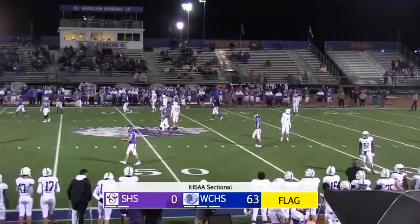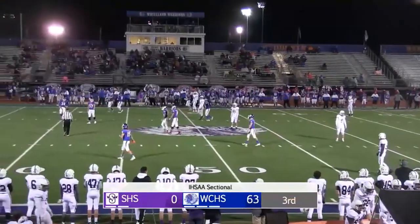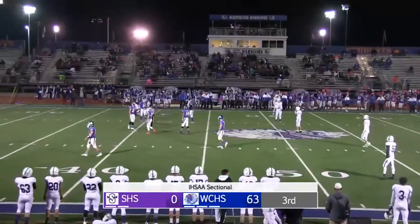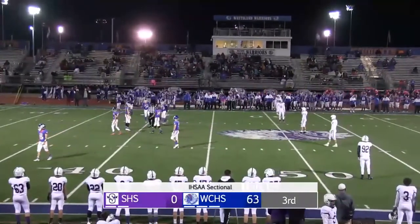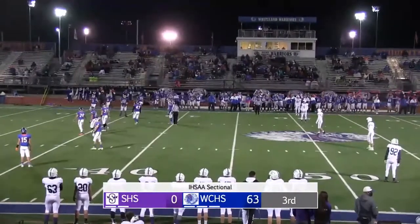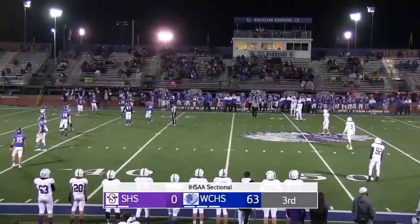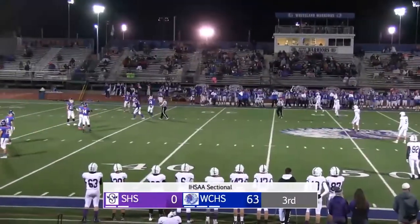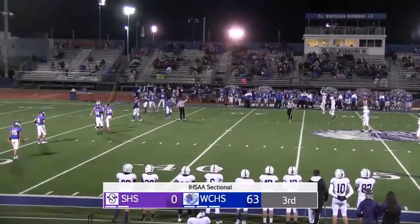Or in my world now, traveling. And again, with this running clock, I think the only stoppages are for injuries. So even with this penalty and re-kick, the clock will continue to run. 7:50 to play in the third quarter. Whiteland now leads at 63-0.